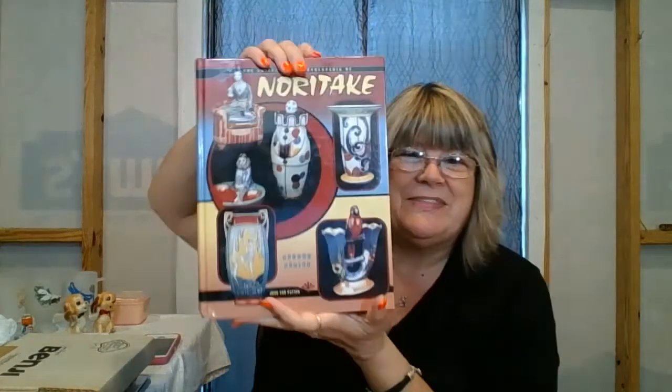Alright, now I gotta get this thing out that I was saying I was gonna have to go and buy. And look, Noritake. I love the books. I have books on so many subjects. Oh, and it's got back stamps. Oh my goodness. Oh, and pictures. Oh, all the lusters. Oh my goodness. A spooner.